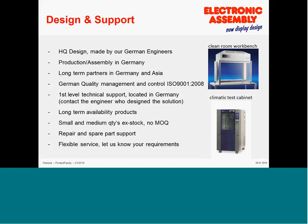Small and medium quantities are generally offered out of our stock. So let me say quantities 10, 500, 1,000 is no problem to get them directly. And we are not offering any MOQ to the customers. So the customer is free to order 1, tomorrow 10, customer can order 100. If it's mass production, customer can place an order for 50,000 pieces.